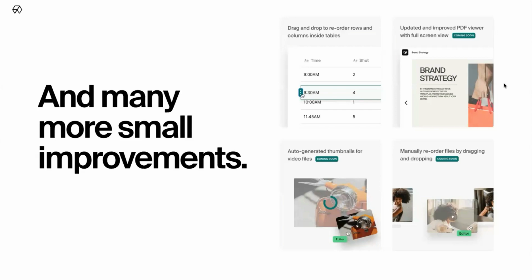Third, auto-generated thumbnails. So the ability to upload video and just have thumbnails generated automatically when you upload them. You will, of course, still be able to add custom thumbnails, but going to save you a lot of time by generating those within Assemble.